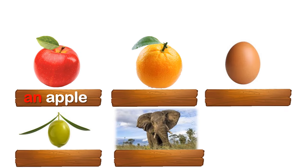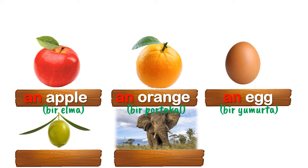An apple. An orange. An egg. An olive. An elephant.